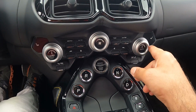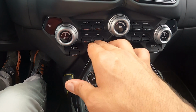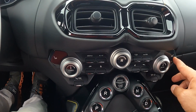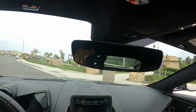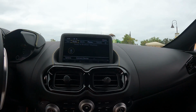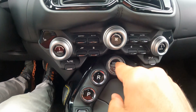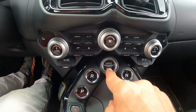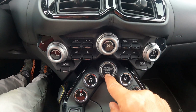This is the controls for the climate control, different fan settings, different menus. This is your heated seats for both driver and passenger. This is how you turn on the light and turn it off for driver, and obviously this is for the passenger. That you can turn on and turn off. And this is one of my favorite places. This is how you turn on the engine of this car, and it makes a great sound.